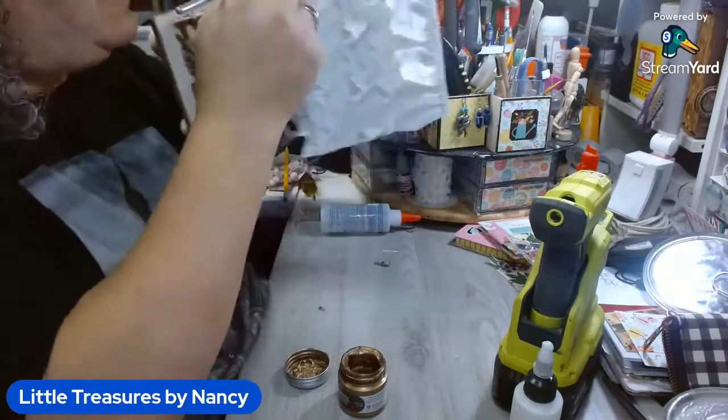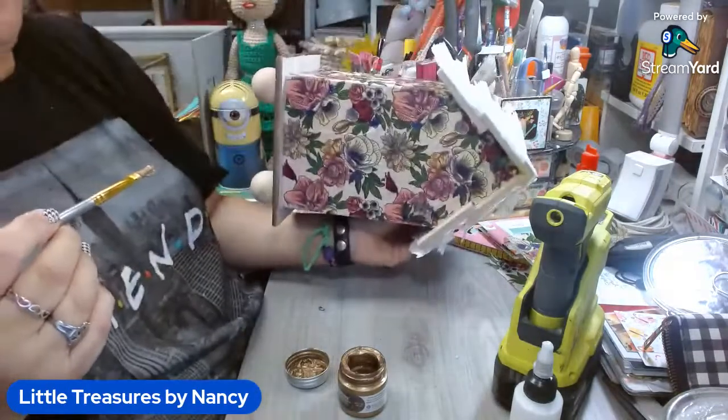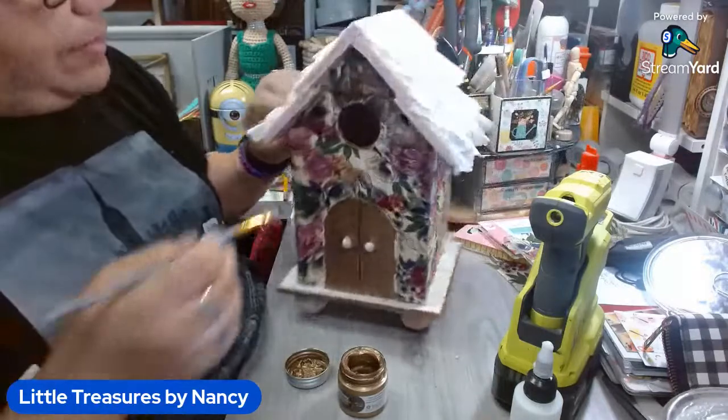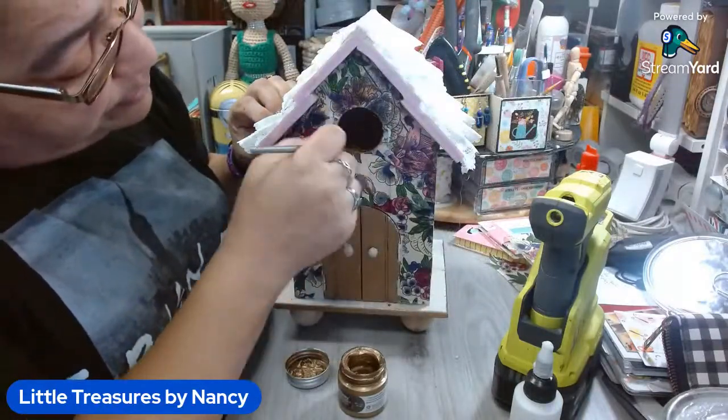Because if I have to do it with my left, I will have to turn the house this way. But this way you can see it. I painted the inside ledge here of the hole with the copper too.